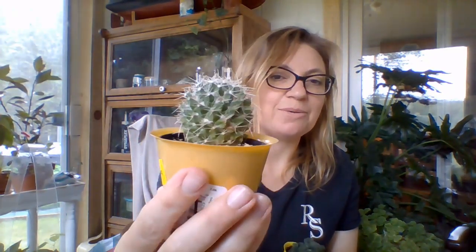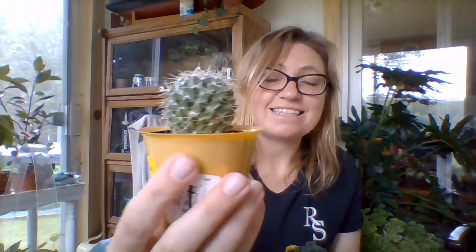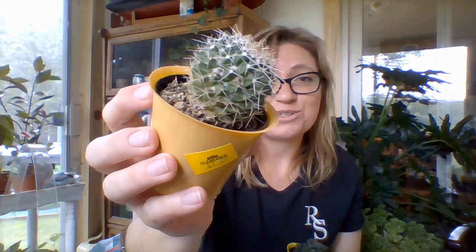So probably the first three I got, they're on clearance at Lowe's, and I'll show them to you real quick here. Okay, so I got these three little cactuses. Here we go. I'm going to actually put one right there so you can get a closer look. So just little cactuses. They were on clearance for $1. And I just thought they were so cute.